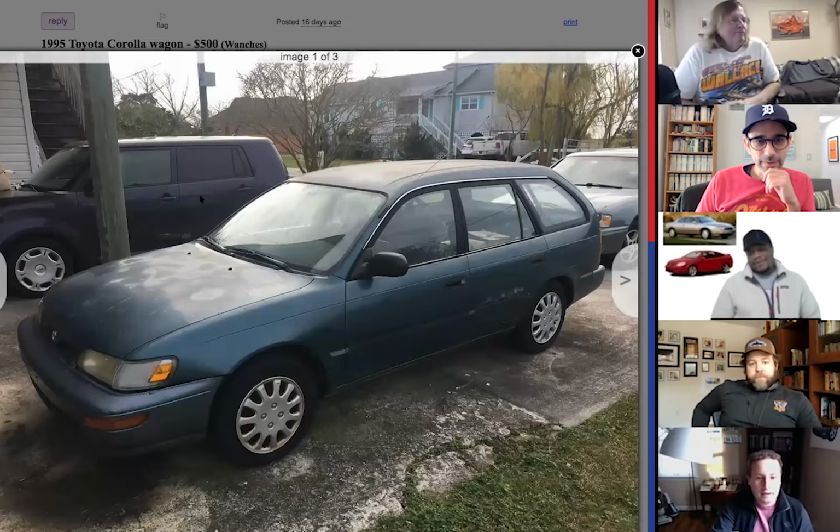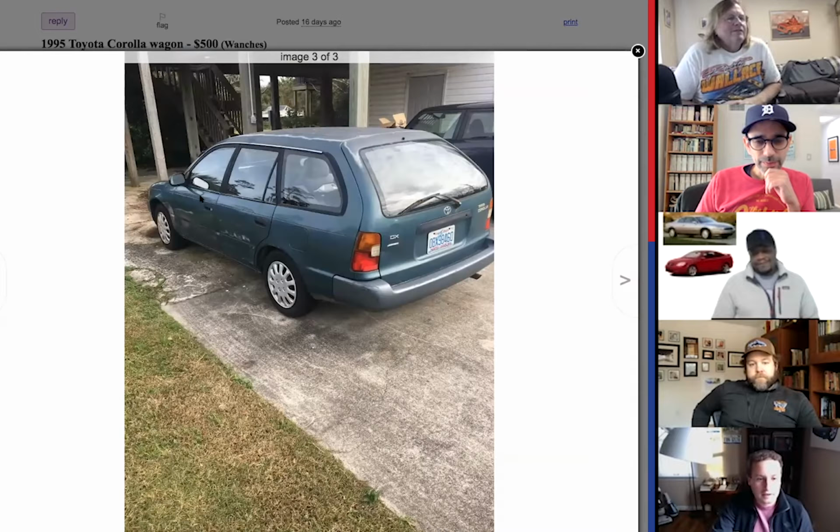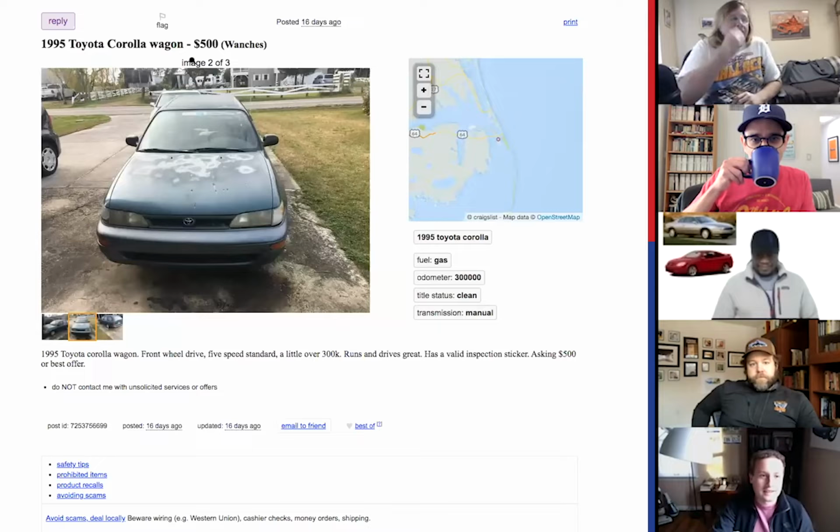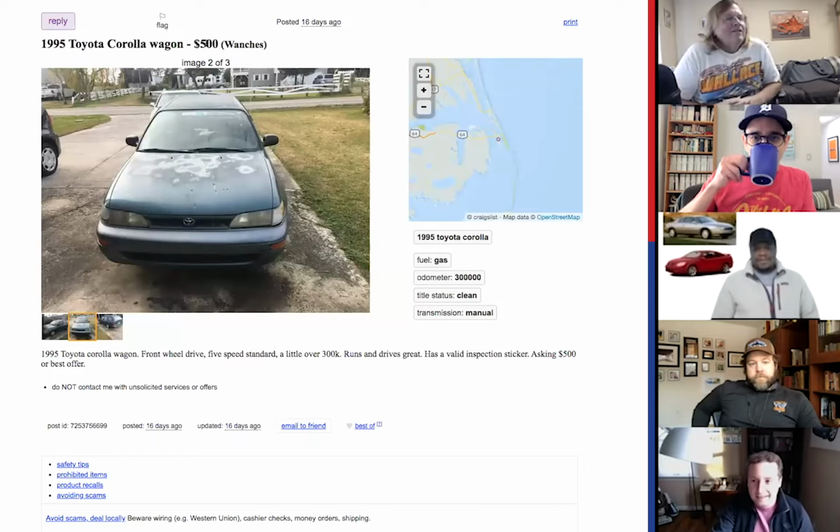But the body looks pretty straight. They're Toyota lovers too. They've got the second generation Scion xB. Yeah, and the first Avalon. Or second generation Avalon, right? Yep. So those are all good signs. And I mean, $500 is like... But there's no $100 to spare. Also, it says it runs. It has a valid inspection sticker.